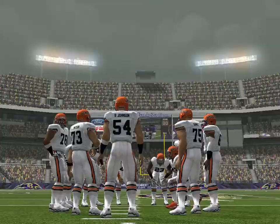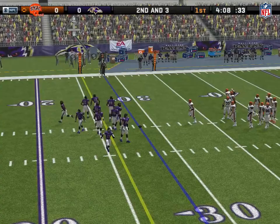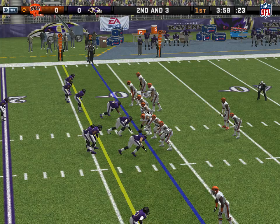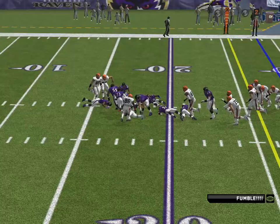Throws it. Right on target to the wide receiver. The Bengals wall line.